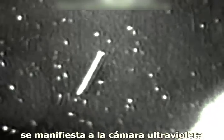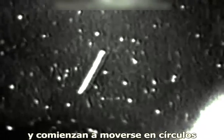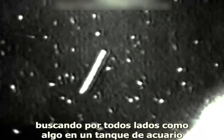Now, while this is all going on, a whole covey of UFOs, perhaps 3 dozen of them, manifest to this ultraviolet camera, and they begin moving around, circulating, looking for all the world like something in an aquarium tank. The satellite, again, just moving into sunrise.